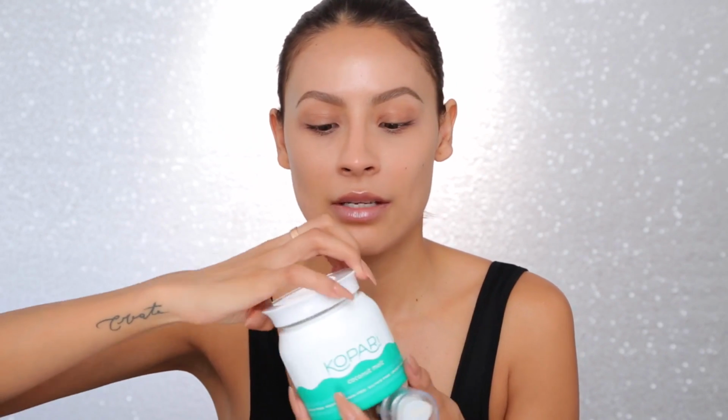This one is by Kopari and it's coconut melt. It's like a coconut oil. It comes in this huge tub because this is multi-purpose. You can use coconut oil in your hair, your body, everywhere. You could just bathe in coconut oil. It's good for everything. Oh, it smells so good.